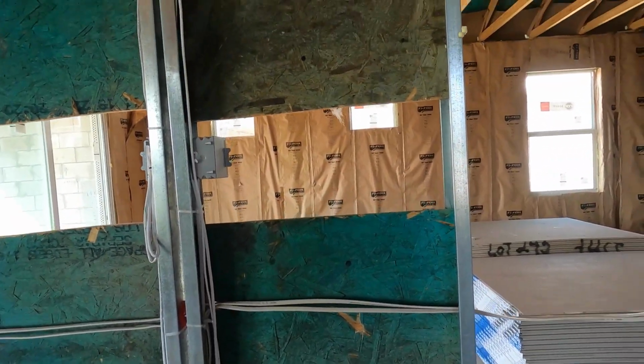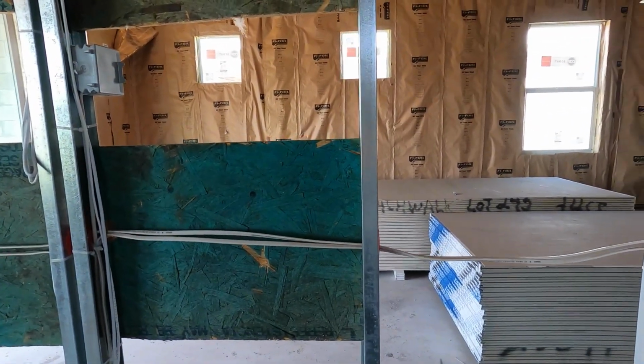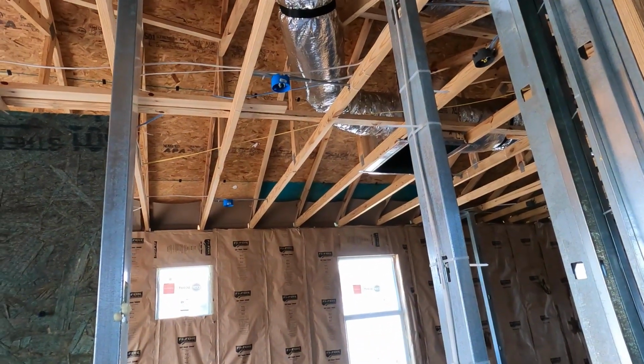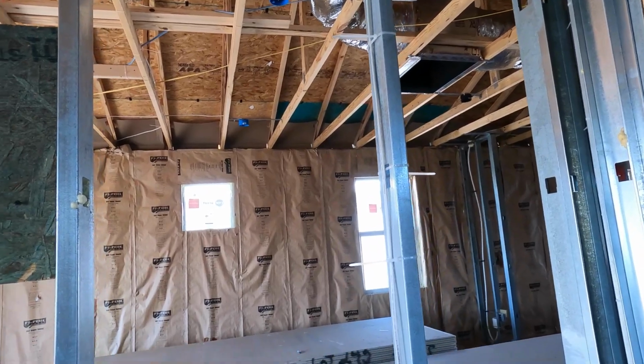I asked Rich about this colored plywood here. There's some that is being used here probably for the support for a TV, and then there's some in that piece of plywood over there on the ceiling or on the roof.